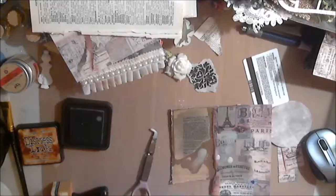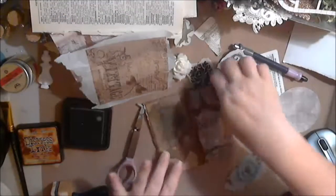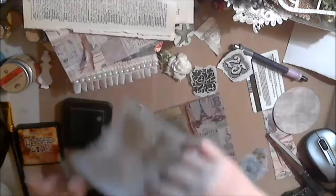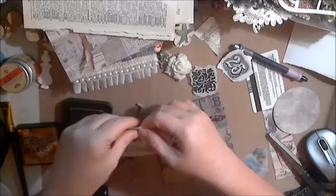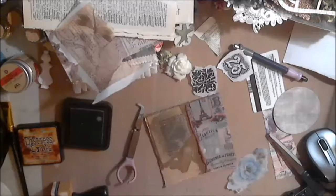Don't stop till it is beautiful. Now what I'm going to do is I'm going to trim this a little bit off over here, as soon as I find my scissors again. Here they are. All right, there we go. Okay. Now, we're just going to keep on building here. And I really love where it says vintage right here. Don't stop till it is beautiful.